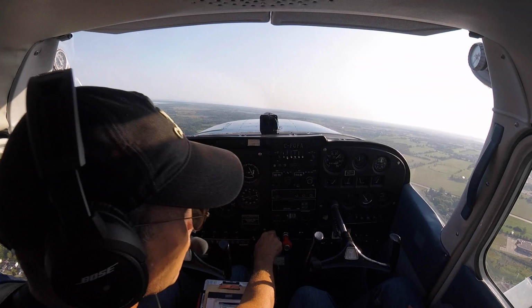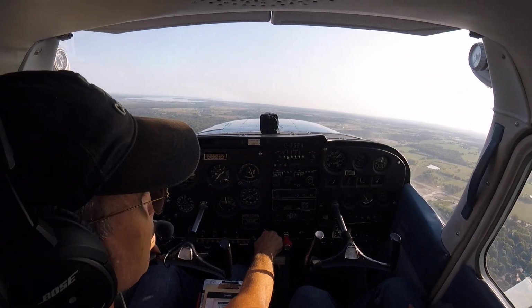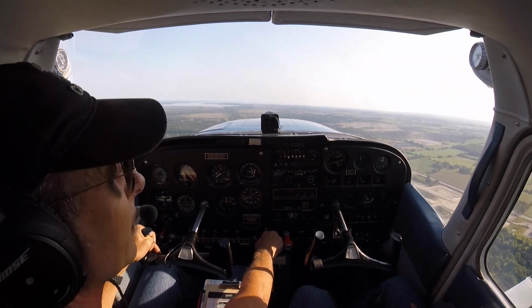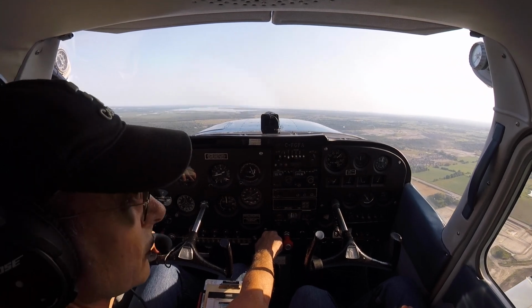Traffic in the Cooks Bay, Holland Landing area. Golf Fox Alpha is a 172, just departed 08 Holland Landing. Presently turning northbound on the east side of the airport, climbing through 1,700 feet for 2,000. That's Holland Landing traffic, Golf Fox Alpha.